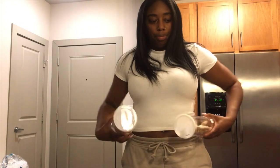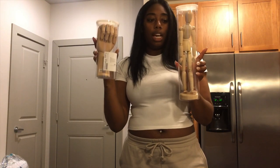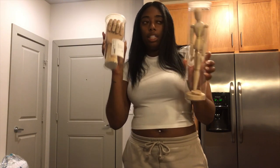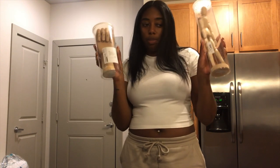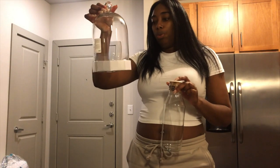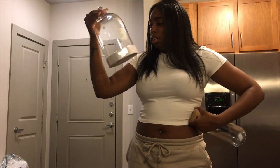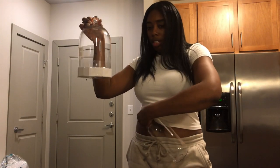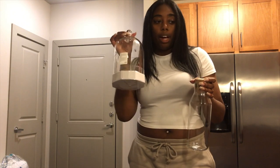I got both of these from IKEA. I just wanted these as kind of decor items. So it's the hand and then the little man. This was $7.99. I don't remember how much this one was, but I knew I wanted both of these, so I just picked them up while I was there. And I ended up getting this little, I don't even know what the name of this is. I just got this little styling piece, so I'm gonna use this on my shelves.